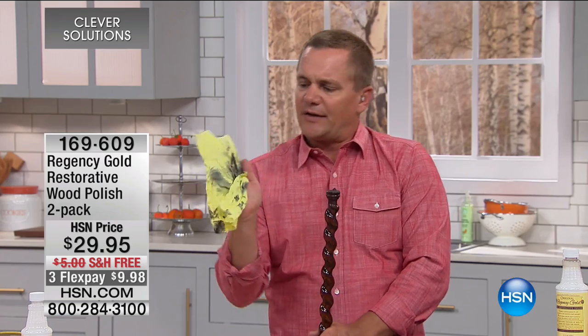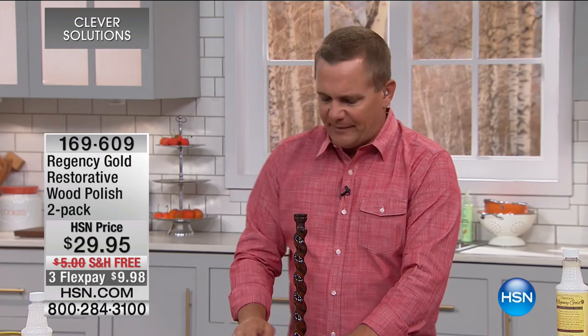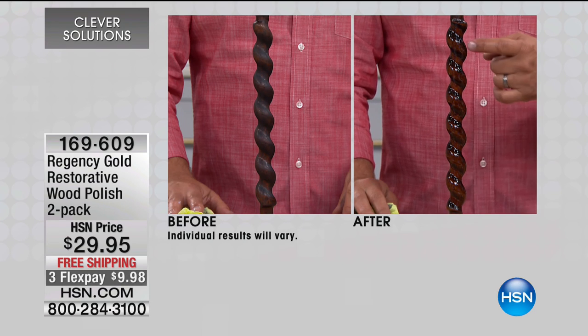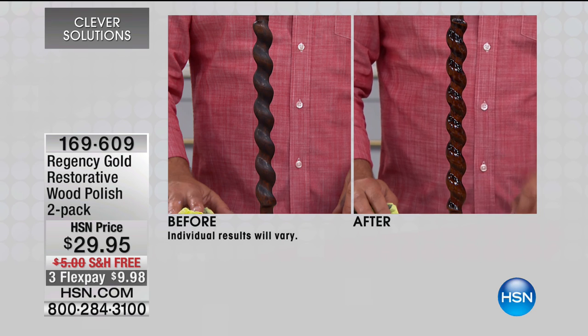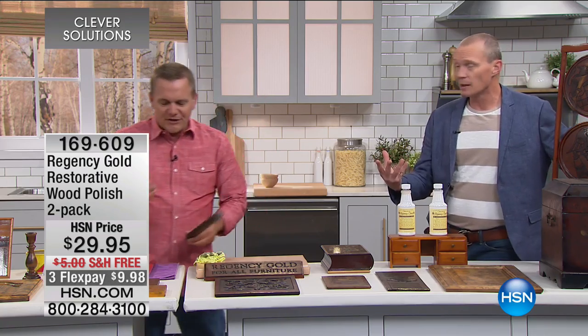And look at the dirt that came off on that cloth. Look at that. It removes years of wax buildup, all the dirt and grime. Here, we'll put these side by side, and look at this quick before and after. When you see it side by side, the difference is amazing. Regency Gold brings back the natural beauty and the natural glow of your wood furniture. Again, it cleans, it polishes, and it's feeding the timber. It's like a conditioner for your wood furniture.